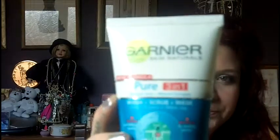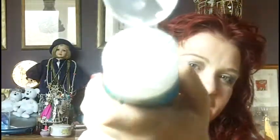This is Garnier Pure 3-in-1 mask, scrub and exfoliator. And this is what it looks like. I'll show you, it's a bit messy on the inside. It's just white. Got these little grains in because it's an exfoliator. I don't use it as a face wash or an exfoliator, but I do think it's a great holiday product because you would have all three with you in one tube.